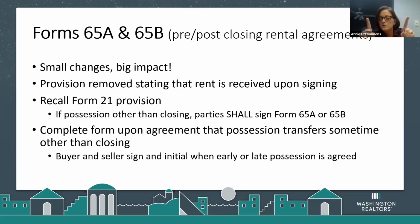If you ask any lawyer to complete this sentence, "an agreement to agree is...", they will say, an unenforceable agreement. Why? Because what happens if buyer and seller don't agree to the terms of 65A or 65B when it's put in front of them at the time of possession? All of a sudden, we don't have agreement on the rental agreement, and the rental agreement was a condition of the purchase and sale agreement. Now, all of a sudden, we don't have a binding agreement for the Form 21.